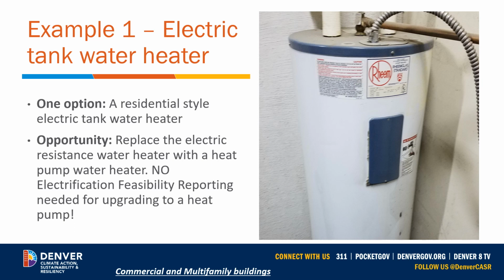Heat pump water heaters typically have a very similar first hour rating and recovery efficiency as electric resistance systems. So most consumers, building owners and occupants will notice almost no difference. And an additional bonus, there's no electrification feasibility reporting or gas pipe pressure testing needed when switching from an electric resistance water heater straight to a heat pump water heater. So it's a very easy call and something we're very excited to see a lot of swap outs when we encounter these.